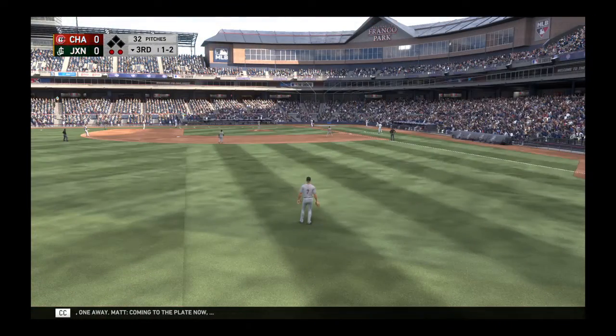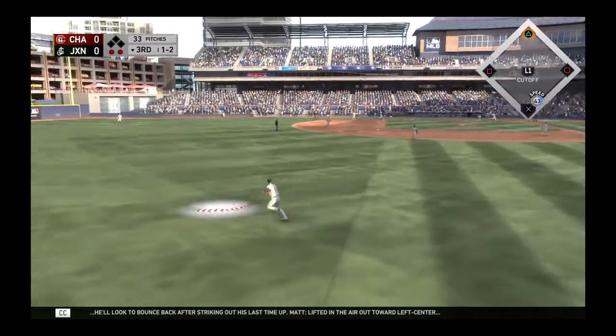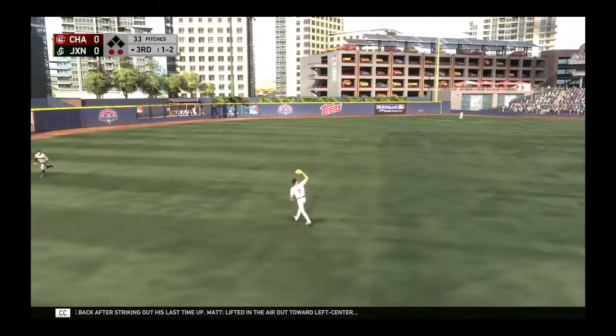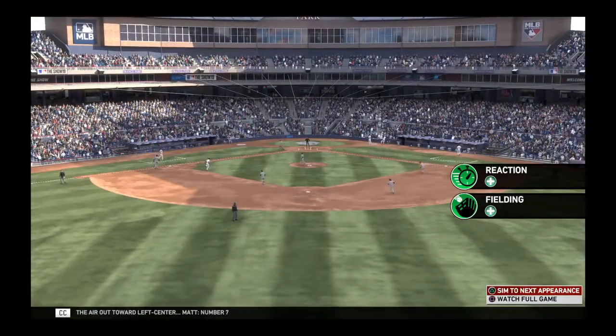Coming to the plate now, Les Ramirez. He looked to bounce back after striking out his last time up. Ramirez. Lifted in the air out towards left center. Number seven is there, and he'll make the catch to retire the side. So no runs, no hits, no errors, and no.